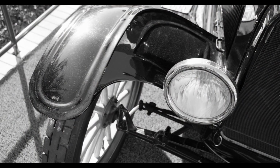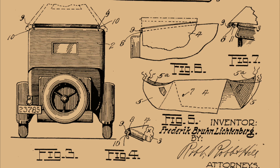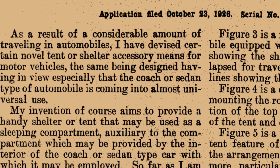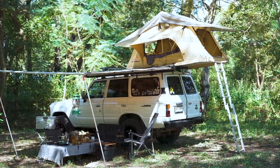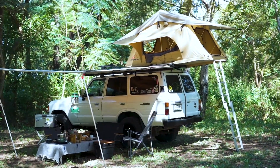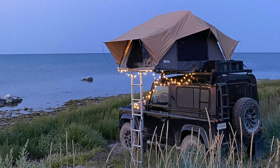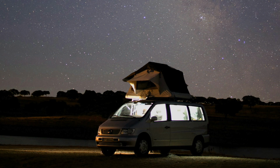Maybe not this one. The first contraption to resemble anything like a roof tent came as early as 1929 when a Mr. F.B. Lichtenberg submitted a patent for an automobile tent accessory, basically a large canvas sheet which went over the top of a car. By the late 50s, Italian manufacturer Autohome took claim to have designed, painted and mass-produced the first roof tent as we know it today. Advancements in materials and design led to more practical and durable roof tents during the 1960s, including the introduction of hardshell roof tents.